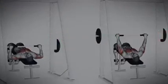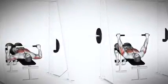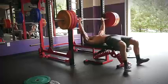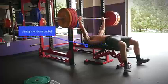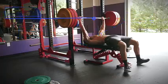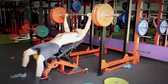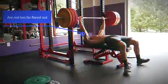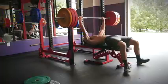And you'll be able to get a better pump while traveling through a fuller range of motion. To perform a basic chest press, you'll want to lie right under a barbell, unrack the bar, and bring it over your nipple line. If you're doing the incline press, you'll be aiming for a couple inches above your nipple line. Make sure your elbows are not too far flared out and they're also not too tight to your ribs. You want them at about a 45-degree angle between your body and your elbows.